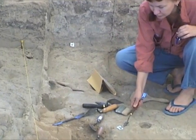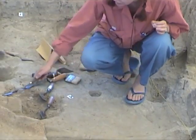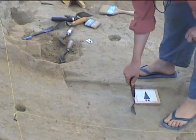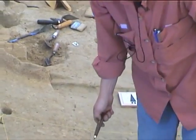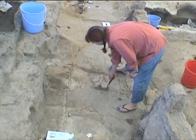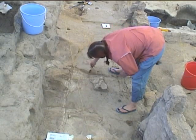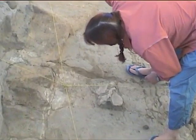Under that floor we have floor two, which is this nicely packed white floor, on top of which was our feature 171. Now this floor two from the north is continuing also in the central part of the space with the feature 171 on top, obviously. But further south, from the center south, we actually do not have that floor preserved in the south area.